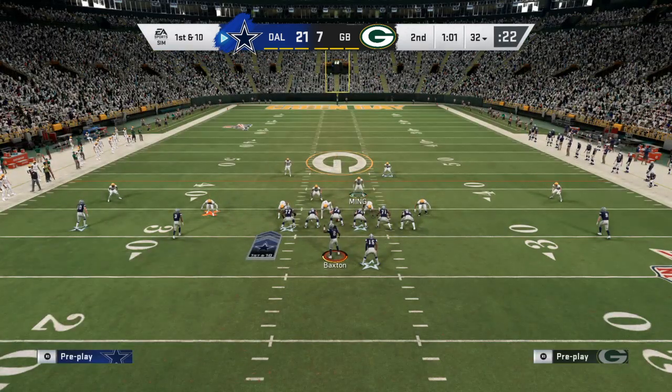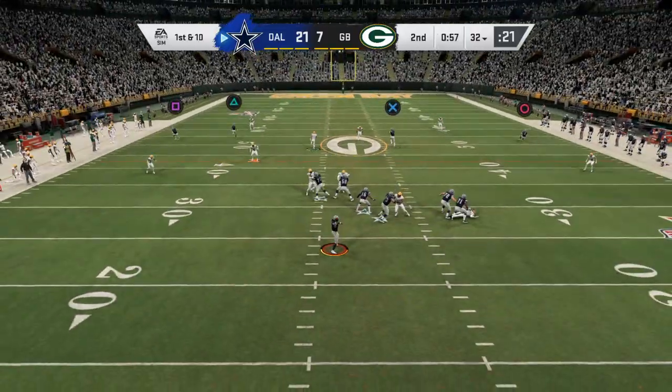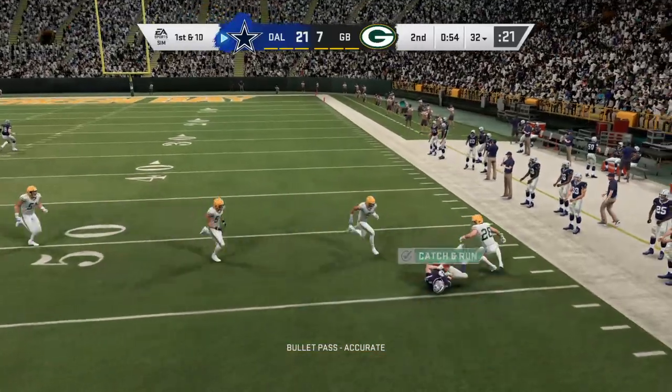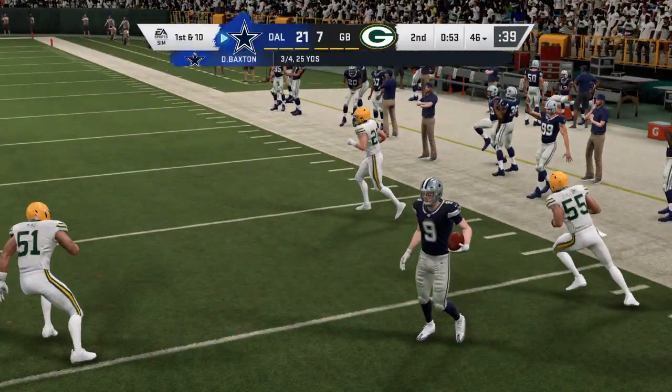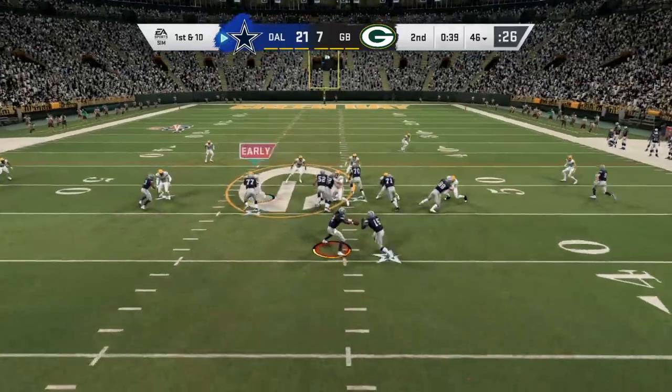From the 32 now, here's 1st and 10. Off the play fake, he'll look to throw. And he's got his man on the comebacker. 14 yards, good for a Cowboy first down.